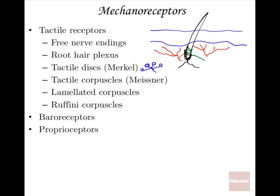Tactile corpuscles, also called Meissner corpuscles. These look more like a sort of roundish bulb in a sense. So a Meissner corpuscle looks like this. And these particular corpuscles have a lot to do with sensing pressure. And they're concentrated more in the eyelids, the lips, the fingers, nipples, and the external genitalia.